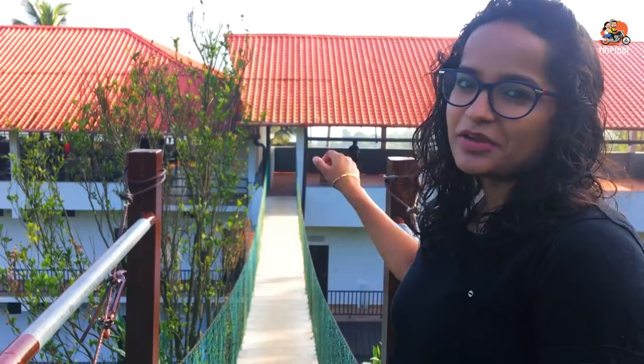That's a hanging bridge that connects the plantation to the main building. Walking on it is fun.